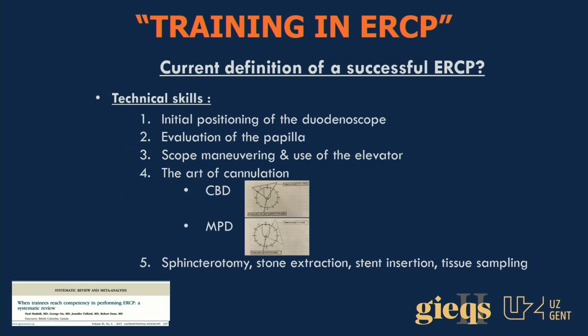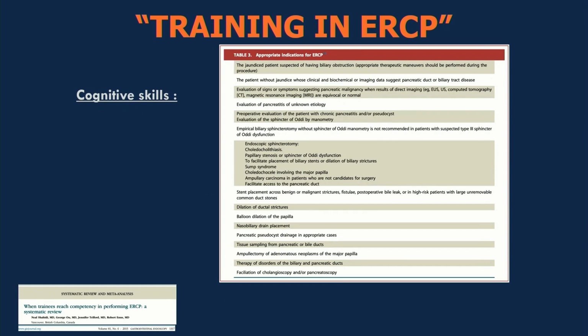In technical skills, a very important topic is the initial positioning of the duodenoscope, and then doing a proper evaluation of the papilla. One needs to get familiar with scope maneuvering and the use of the elevator. Then, of course, there is the art of cannulation, the common bile duct more in the 11 o'clock position and the main pancreatic duct more in the 2 o'clock position. And within technical skills, there's also the need to have skills in performing sphincterotomy, stone extraction, stent insertion, and tissue sampling. Cognitive skills are well defined and listed in this paper.